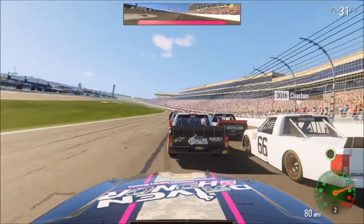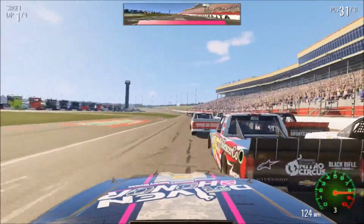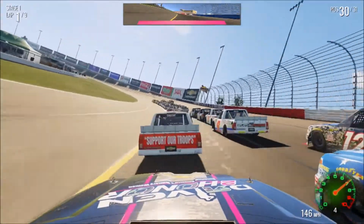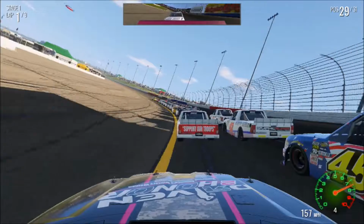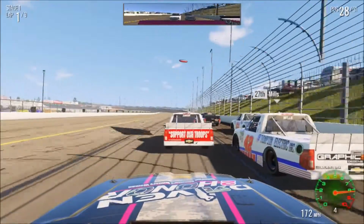It's green at Atlanta. We get a good restart here just behind TJ Bell, that Nitro Circus 45. It's not really Nitro Circus, but we get a good run on the bottom, trying not to hit the apron. We hit it there, and we're behind the 28 right now. Stage 1 is going to be 9 laps, and we're already looking into 28th position, just below Mills.